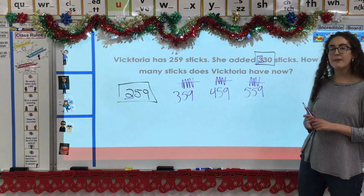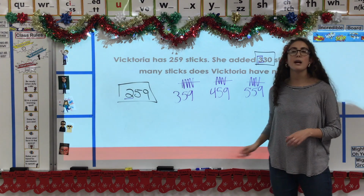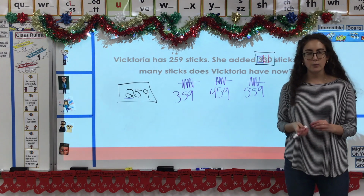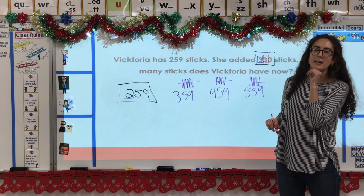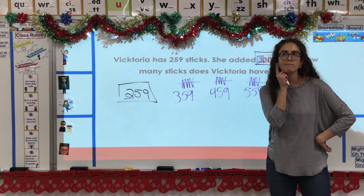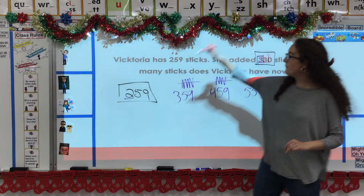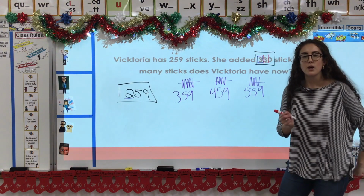But what's left to add? How many tens are in 330? There's 3 tens as well. There's 3 tens in 330. So what do you think? How can we skip count and add 3 tens? We can add a 10 3 times. So we can skip count up by 10 3 times, and then we will have added 30. So, can we do that?